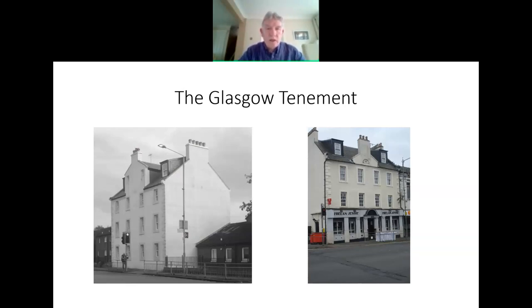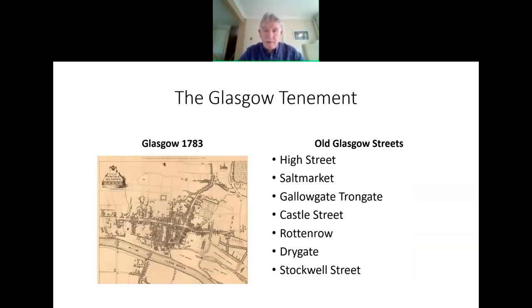First thing I'll show you here is a couple of very old tenements in the city, and you may recognise them. They're on Gallowgate and both stand either side of the street. And they both date from 1771. So these were the early tenements from the 18th century, and they would have been typical of what was happening in Glasgow around that time.